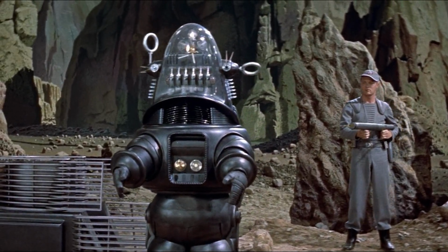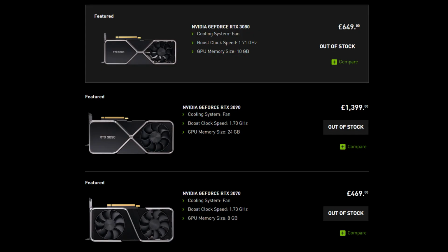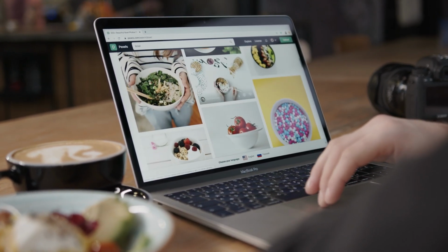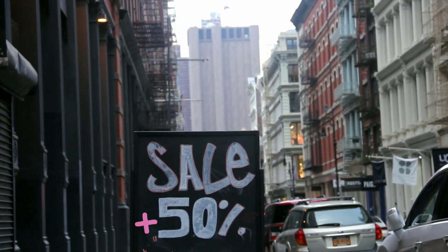The Scalper Pandemic was, as it turned out, a pretty apt description of what happened to the tech industry in 2021. What started as a bunch of evil bastards with bots buying out entire stocks of consoles, graphics cards, webcams et al. to resell for a profit, has ended up spreading to ordinary people driven to sell their own property simply because its market value has risen above what it's worth to them.